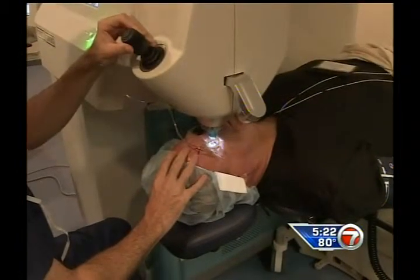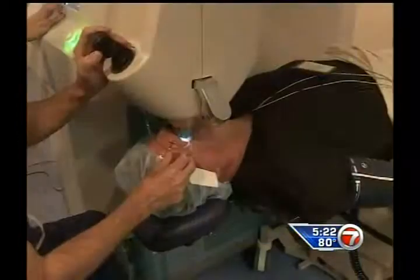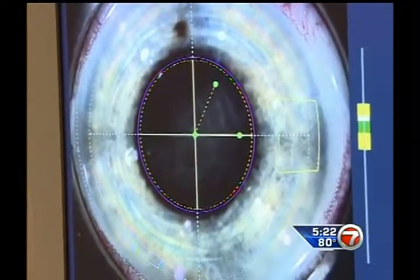I want you to stare right in the center of that circle of light. We used to have to do this with our hands, and it was never as accurate. This is so much easier. Doctors also say the laser makes the procedure safer.